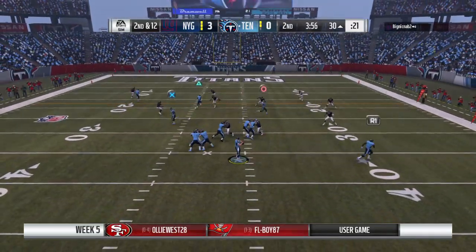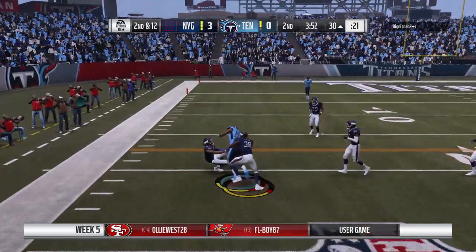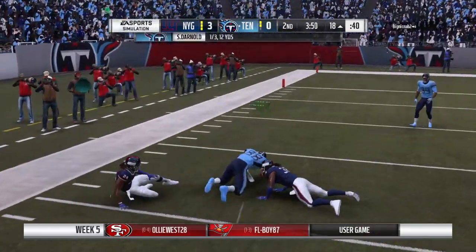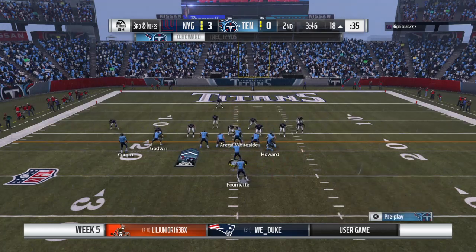Here's Darnold now on 2nd down. Out to the left there and complete to Howard. And they'll bring him down at the 18-yard line. It's a pickup of 12, and that'll set up a 3rd down.